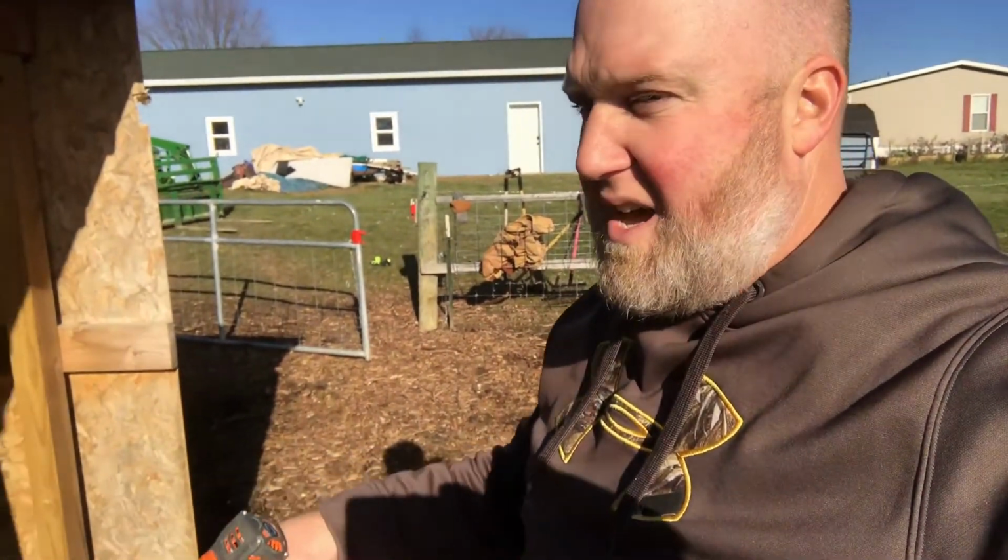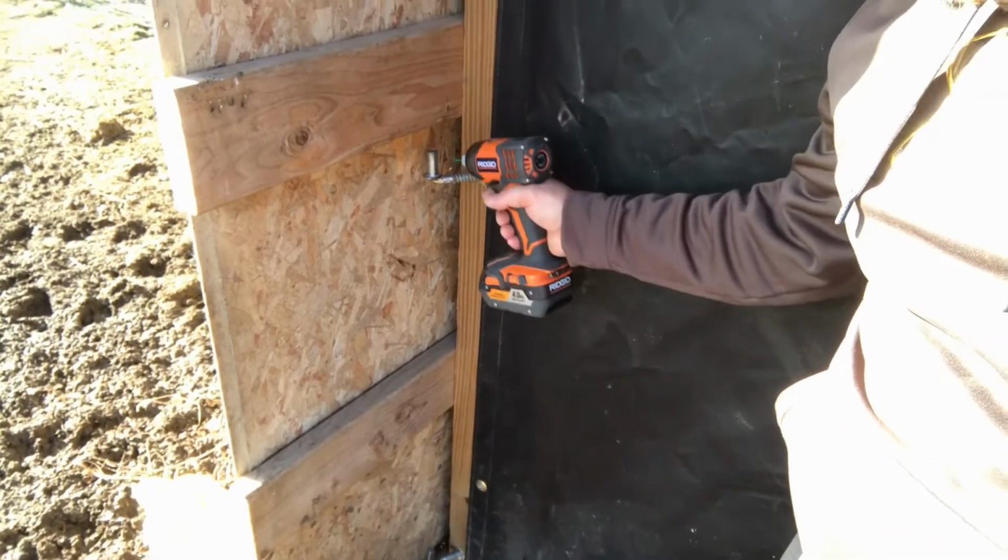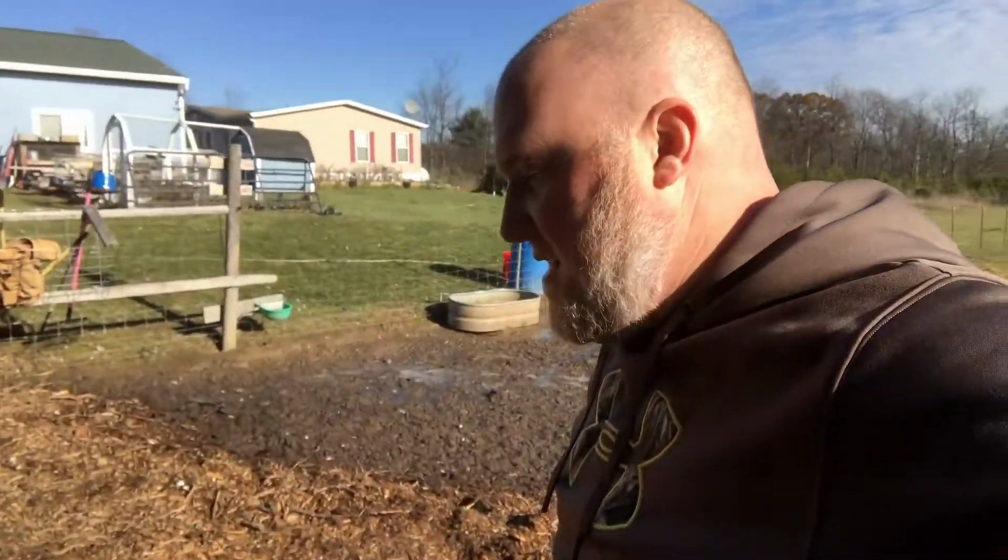I'll put that on the inside. And like I told you, there's plenty of room now for the gate. You can see the gate will hang here. It'll go right across. Should be pretty slick. And then in here, oh yeah, it's going to be nice and cozy.